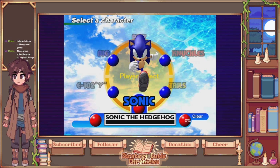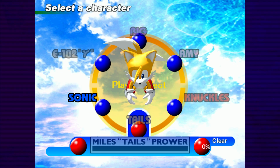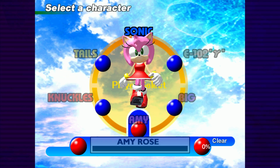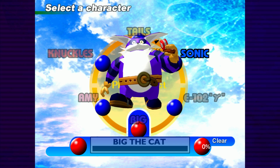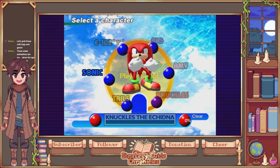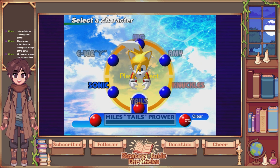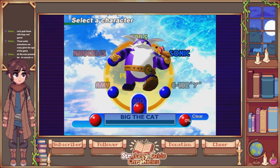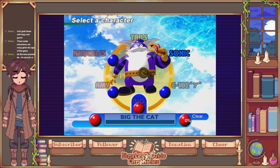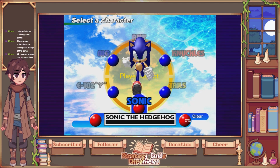Select a character. So here you go. We've got the select character hub there, and we've got Sonic, Tails, Knuckles, Amy Rose, Big, and E102 Gamma. I like that you have the ability to kind of look through the characters already. Even though you can't select them, you get to see what's ahead. And then at the bottom, you can see there's a progress percentage letting you know how much you've gone through their story.